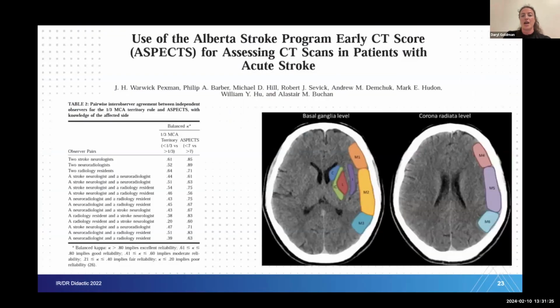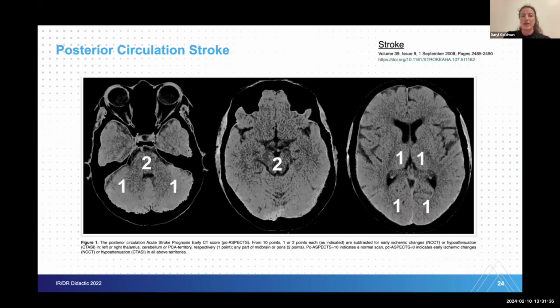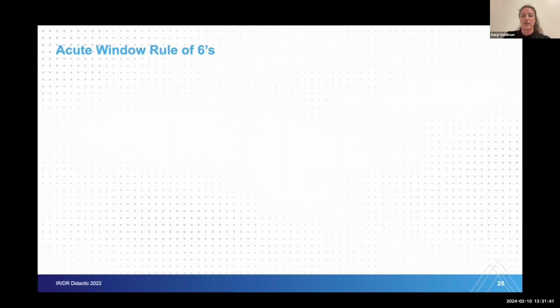So imaging, we talk about the ASPECT score. We look at, again, how much brain is already dead, what part of the brain is dead. And ASPECTS really applies just to the MCA territory, but we can look at the PC-ASPECTS, which looks at posterior circulation stroke as well.